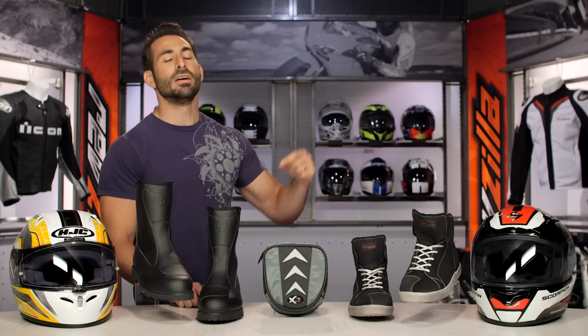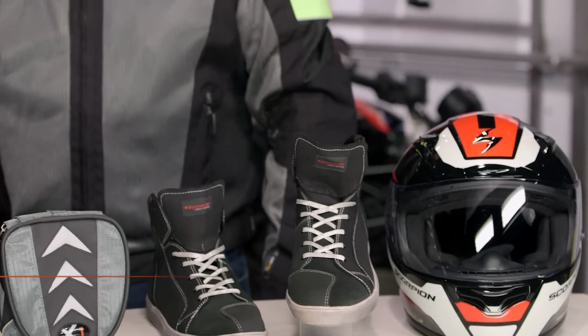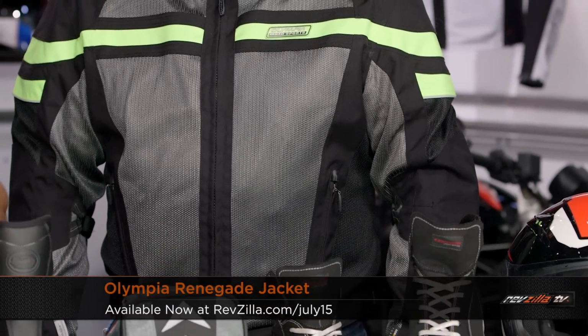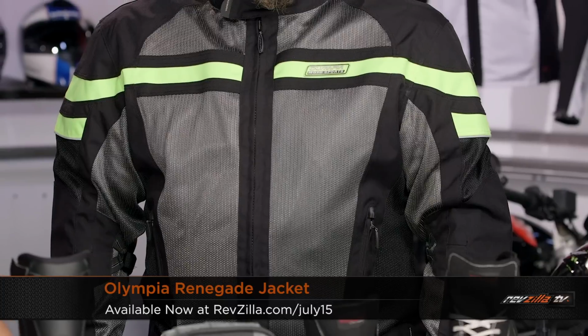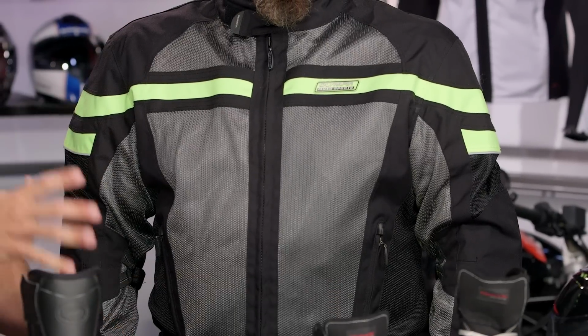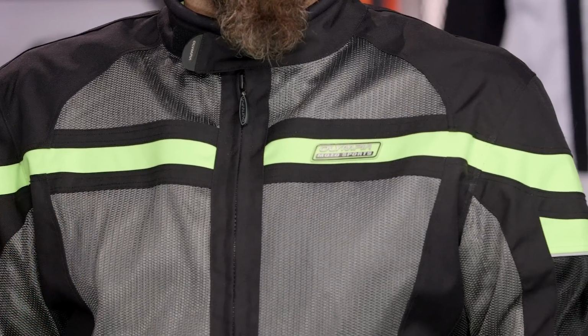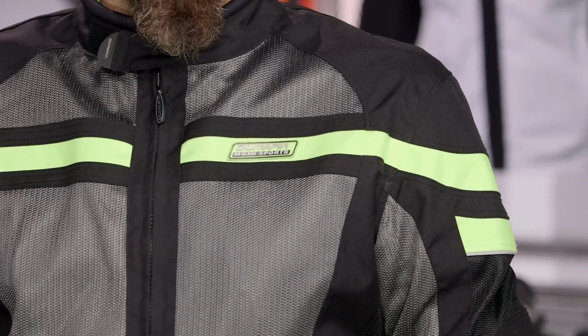And rounding out our mix for July Viz 2015, to my left, I have more Olympia. This is the Renegade jacket. There's also a Renegade pants being completely blown out, 40% off. So start with the jacket and pants that are really geared for two-season hot weather riding. Notice they're a bit more conservative, but they have the high viz that Olympia pioneered, and you're going from around the $200 mark down to around that $110 mark, saving 70, 80, 90 bucks here.